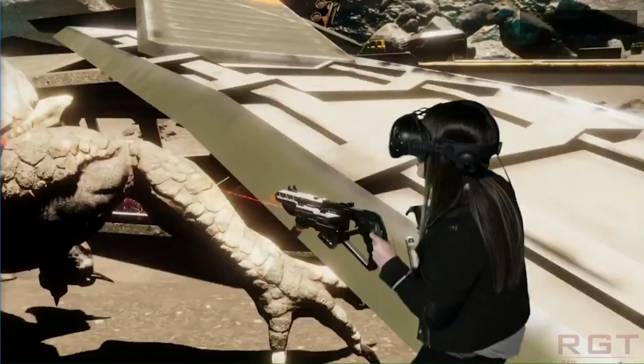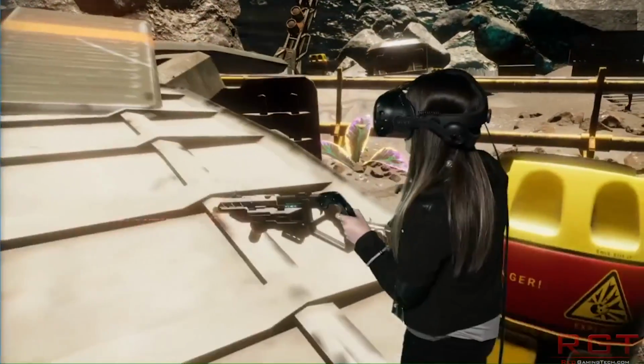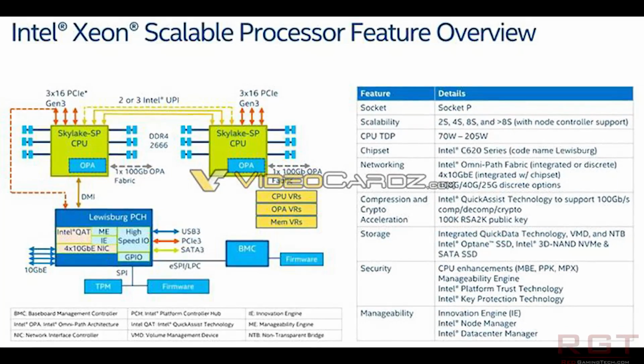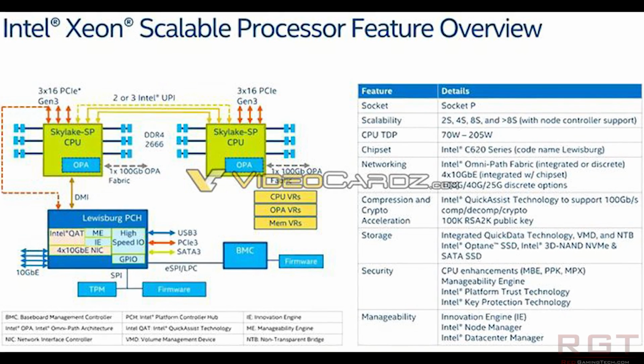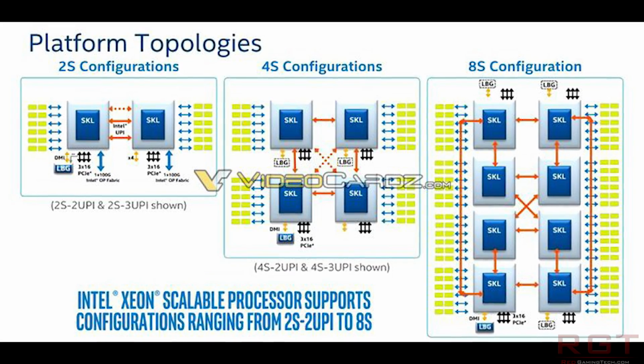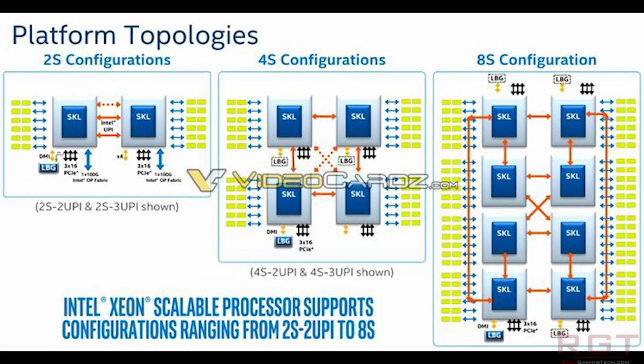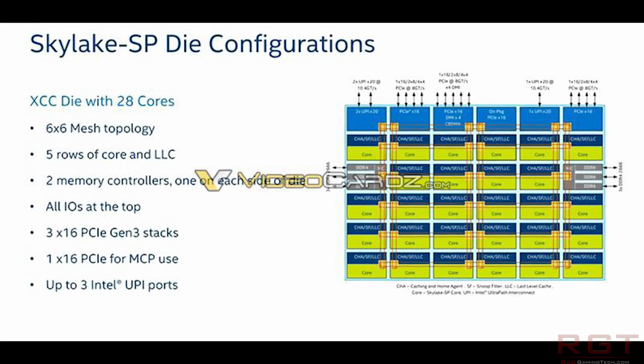Basically, the different dies are being much better interconnected, and in theory at least, we should see much higher bandwidth and reduced latency. This is, once again, the mesh interconnect, something we discussed a couple of weeks ago, so if you want more information on that, you can do a search on the channel. I'm just glossing over this stuff because it's been discussed before.